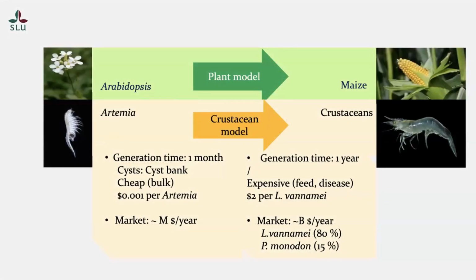We hope to make, just like Arabidopsis is a plant model for maize, we hope to make Artemia a crustacean model for animals such as Vaname, because Artemia has a much shorter generation time. You can see that the generation time of Artemia is about a month, and that of Litopenaeus vannamei is about a year. Also, it has a cyst bank, which doesn't exist for Litopenaeus vannamei.